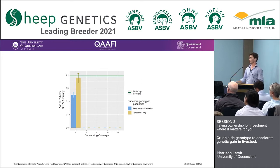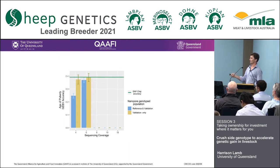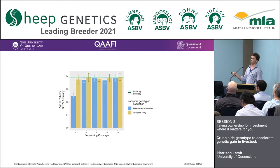So here are some preliminary results. Basically, what I've done is predict age of puberty in some Brahman heifers, and then compare different coverages to your SNP chip accuracy, assuming that's your gold standard for accuracy. Here you can see I simulated two situations. One where reference and validation populations were both genotyped using this, which is simply not going to be the case because we already have our reference populations. But you can see in the validation-only population, you get a much, much higher accuracy at this low coverage. And then as we increase the coverage, you get right up there with the SNP chip accuracy quite quickly.